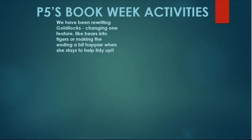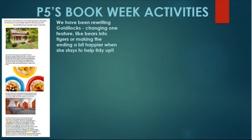Primary 5 book week activities, you've been rewriting the story of Goldilocks, changing one feature like the bears into tigers, or making the ending a bit happier when Goldilocks stays to help tidy up. That would be an interesting version, wouldn't it? Lovely learning from home here, boys and girls.